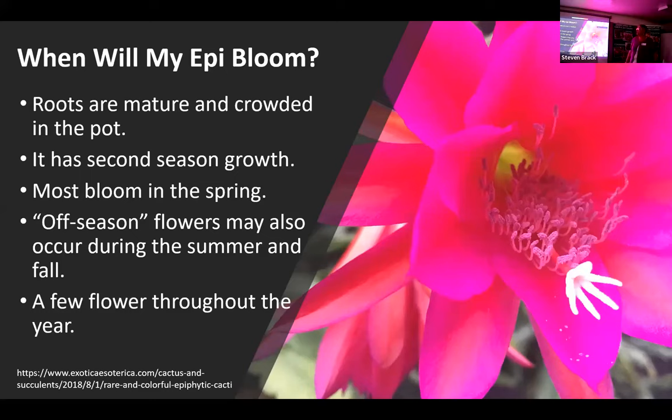So when will it bloom? When your roots are mature and crowded in the pot, it has some second season growth. Most of these will bloom in the spring. There are small season bloomers, so it will bloom in the fall or any time of year. I've got one plant that will throw out a bloom almost any time of the year. There's no rhyme or reason to it. And a few, like I said, a few flowers throughout the year.